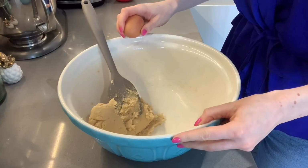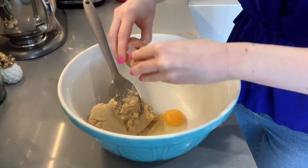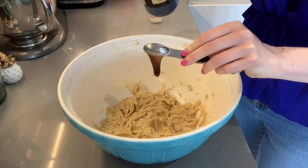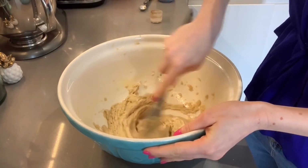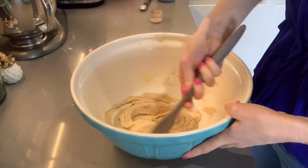So after you've creamed your butter and your sugar together, it's time to add your egg. So crack it into the bowl and give it a good mix. Once it's nice and smooth, add a teaspoon of vanilla extract, give it a good stir, and it will all come together nice and smoothly, just like this.